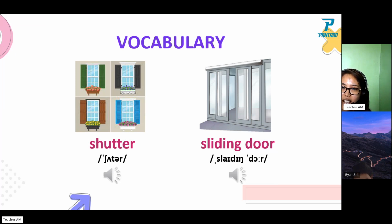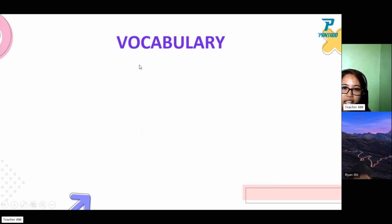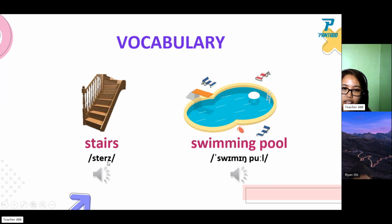Okay. Now next we have here stairs. I know you know stairs. Then we have swimming pool. Do you also have a swimming pool in your subdivision, Andy? No, but we have a fountain in our subdivision. Okay, great.